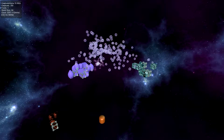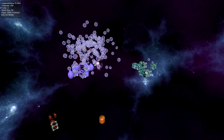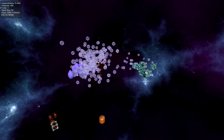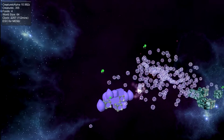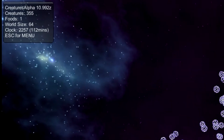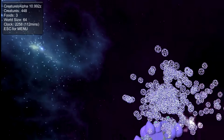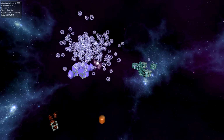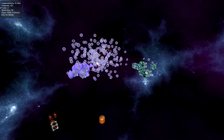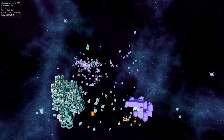Now, the maximum creature setting in this world is set to 350. And you'll notice with this video here, I'll slow it down for you. It looks like what they're doing is they're all replicating basically in the same frame, all at the same exact time, which allows them to get around the maximum limit. But I have to look more into it and figure out what they're actually doing. Basically, there should never be any more than 350 creatures alive in this world, ever.